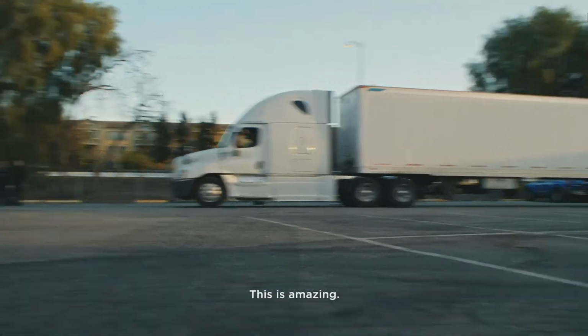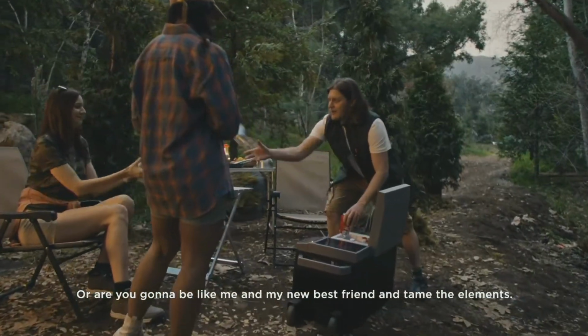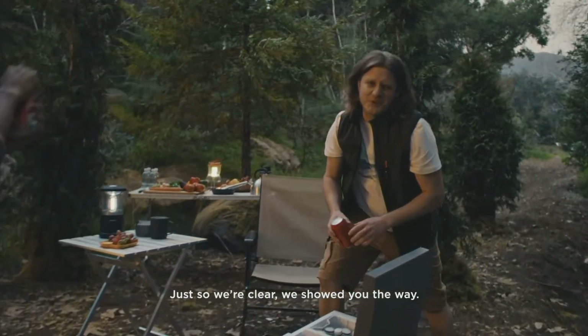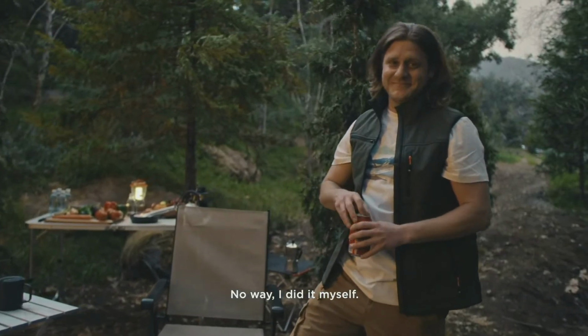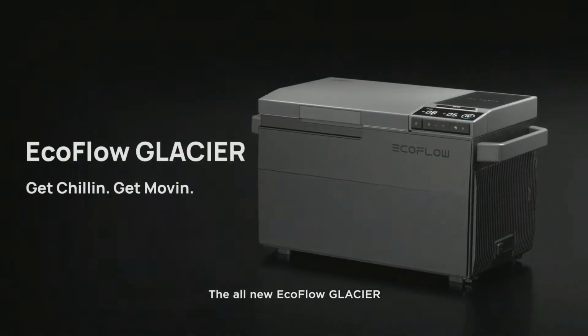This is amazing. Anyway, like I was saying, are you prepared to battle the elements? Or are you going to be like me and my new best friend and tame the elements? Just so we're clear, we showed you the way. No way. I did it myself. Pretty sure we did. Nope, did it by myself. Nature is awesome. The all-new EcoFlow Glacier. Get chillin', get moving.